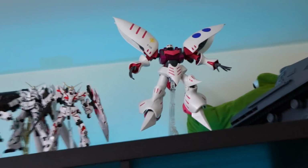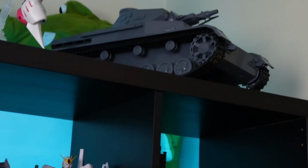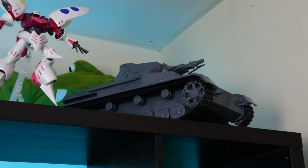That had nowhere else to go, so now it's flying up there. Down here, it's still up, is the Figma tank. Something that's so damn big I can never find anywhere for it. Crocodile in the back. Crocodile. Man, my arms are getting tired.